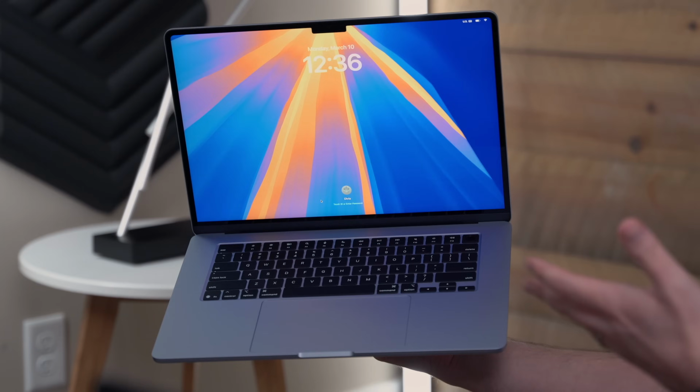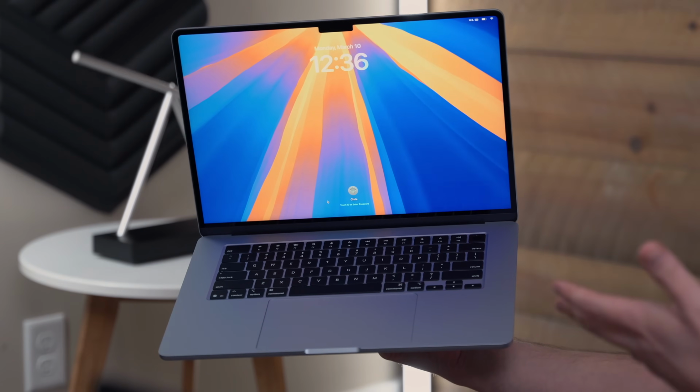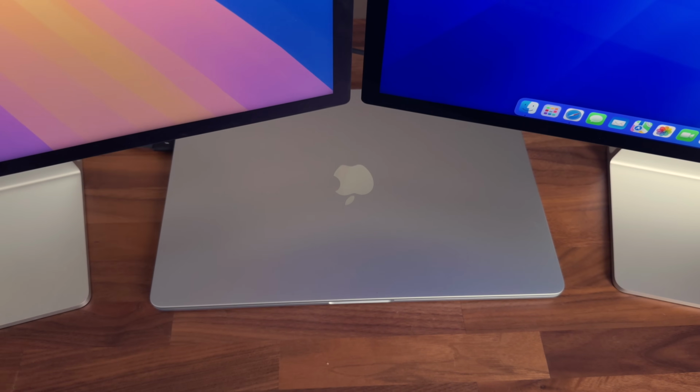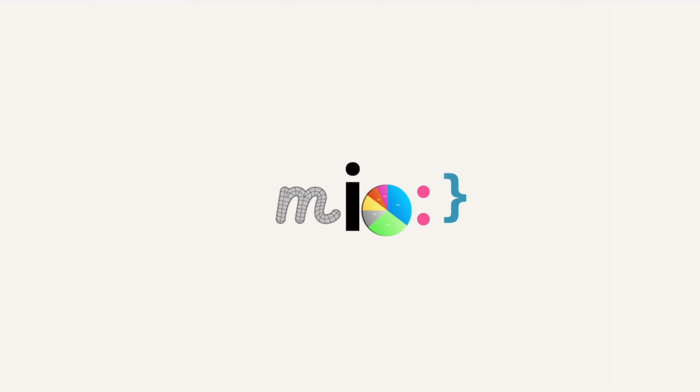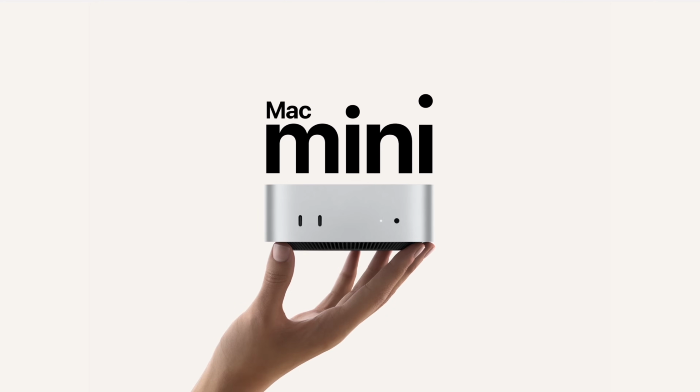The new MacBook Air just dropped. It starts at $999, less than the $1099 it used to start at. The question is, of course, is this the Mac that you've been waiting for, or should you hold out for something else? Now, if you're torn between this and the pricier MacBook Pro, or maybe even the compact Mac Mini, then you're gonna wanna stick around because I'm gonna break it all down.